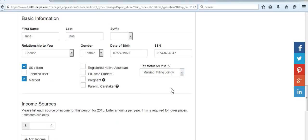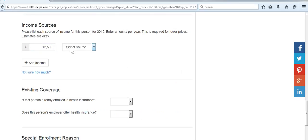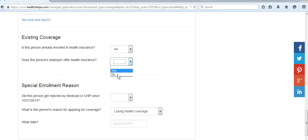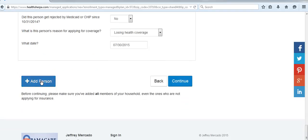And his wife, Jane Doe, is a female. I'm going to say they have the same date of birth and very different socials. She is also married, and she also files her taxes jointly. And we are going to say that she makes $12,500 per year, but she works for an employer. So when you work for a company, they want to know who your company is. We're just going to throw in Walmart, and you just put in the phone number that is best to your job. If you have any additional income, you can add it here.